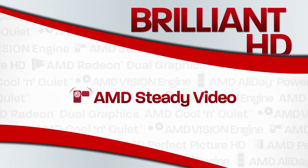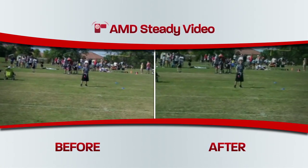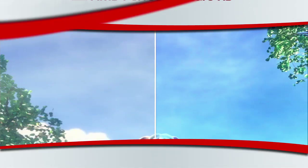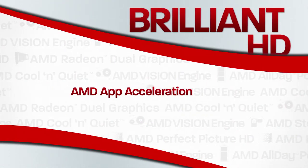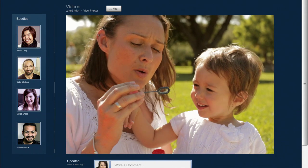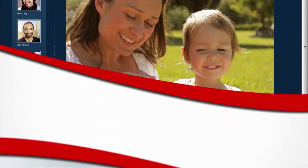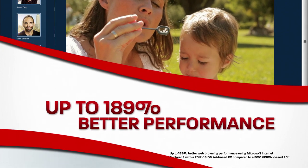Get up to 129% improved visual performance over AMD's previous generation. AMD's Steady Video stabilizes shaky video during playback for a smoother viewing experience. AMD Perfect Picture HD auto boosts quality for enhanced color, contrast, and resolution. AMD App Acceleration accelerates your everyday applications and lets you enjoy faster internet browsing with sharp, crisp images and smooth HD video playback. Visit your favorite online sites with up to 189% better performance.